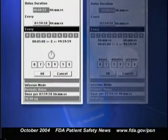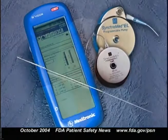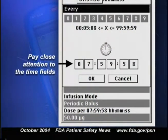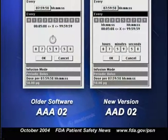Medtronic is now distributing replacement software that adds time labels to the screen to help reduce the risk of these kinds of programming errors. If you use the Model 8840 Envision Programmer with SynchroMed or SynchroMed EL infusion pumps, the company says you should pay particular attention to selecting the appropriate time field when entering time duration or time intervals. You should also be sure to check your software application card for your Envision Programmer. If you have the older software version, that's AAA02, Medtronic says you should order the newer version, which is AAD02. Go to our website for more information on this recall and for instructions on how to contact the company.